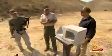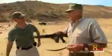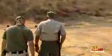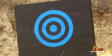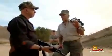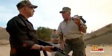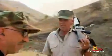Now, we've got one more test, and it's going to be fully automatic. Now, Torrance, nothing personal, but let me take care of this bit of business, huh? Absolutely. Well, okay, here we go. We each have a 30-round magazine. We're going to unload it into that target up there. Whoever has the most rounds in the middle of the target wins the game. That's plain and simple. Easy enough. Go ahead, go for it.